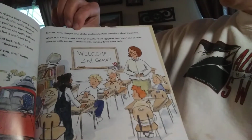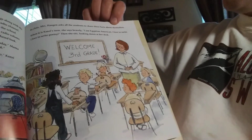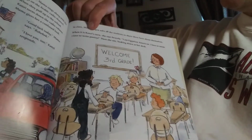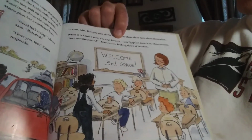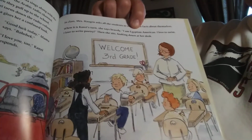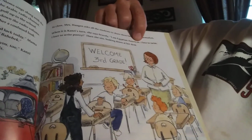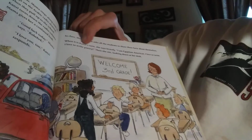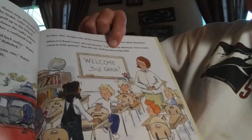In class, Mrs. Hagen and all the students share 3 facts about themselves. When it's Kanzi's turn, she says bravely, "I am Egyptian American. I love to swim. I love to write poetry." And she sits looking down at her desk.